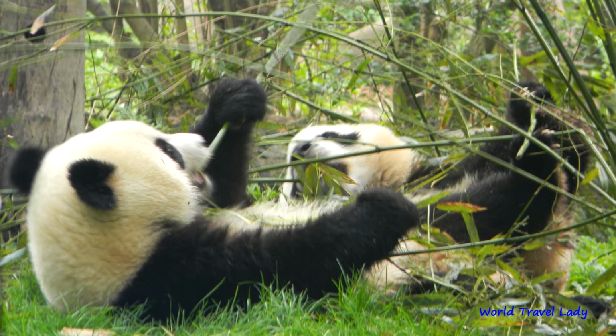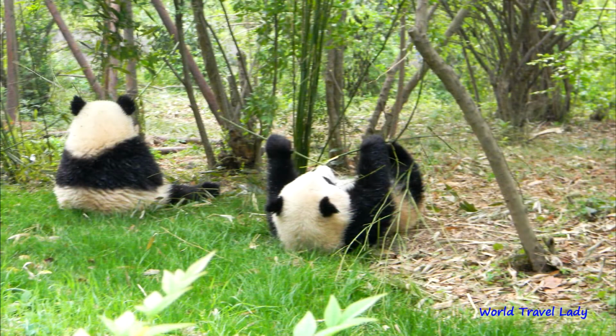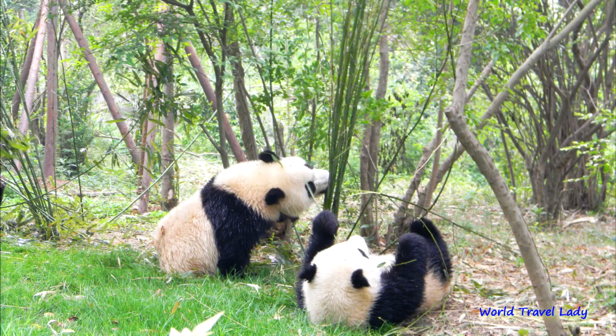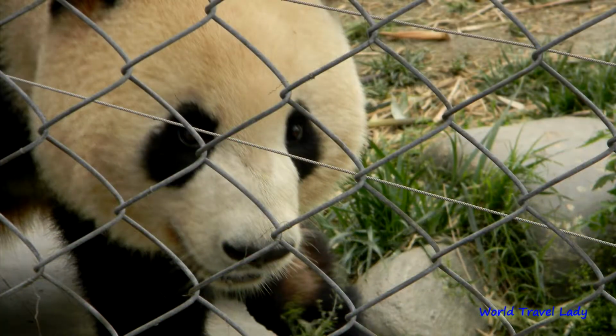Verdant bamboo, bright flowers, fresh air, natural hills and beautiful artificial views are merged generously at the base. The Giant Panda Museum was opened in 1993 to further scientific education and improve public awareness of the protection of both wild creatures and their environment.